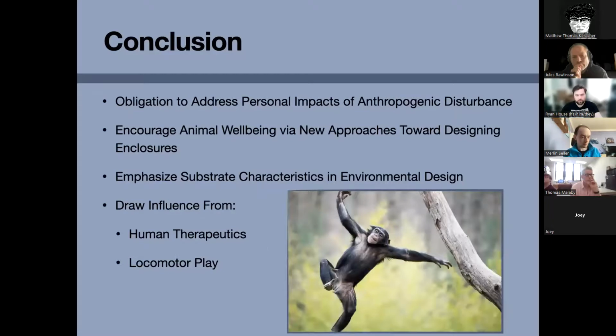In conclusion, chimpanzees, like many other animals, have been subject to a high degree of anthropogenic disturbance, both in their natural habitats and when brought into human captivity, with horrific effects. We should do what we can to maximize their quality of life, which for chimpanzees especially should place special emphasis on the use of different substrates because of chimpanzees' natural variety in locomotor and positional behaviors. I believe we can draw from the unified functions of locomotor play during typical chimpanzee development and that of physical therapy techniques in humans in order to create environmental designs that can promote greater well-being in the chimpanzees.